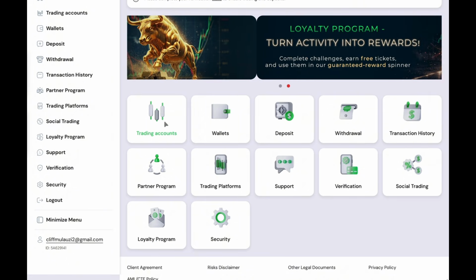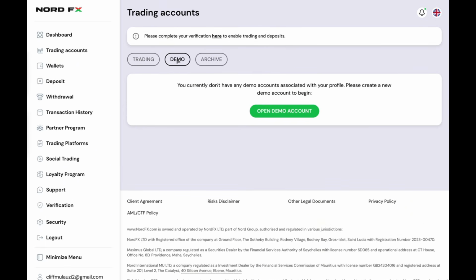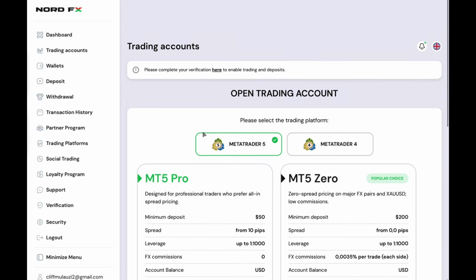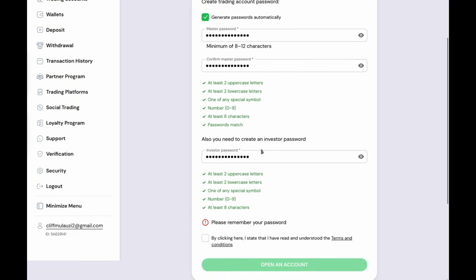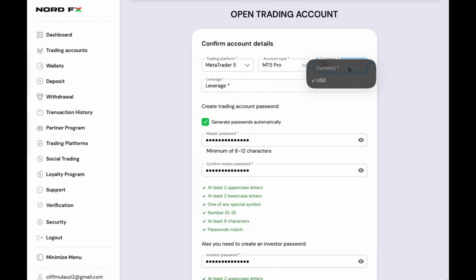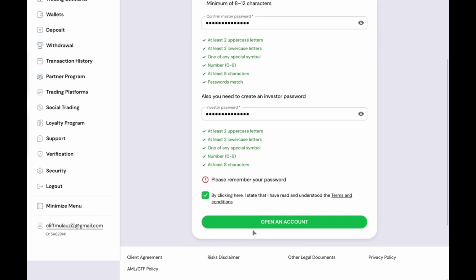So right now I'll go on trading accounts. Since I don't have a trading account, I'm going to show it here. When I come in, demo or trading, I just hit open a trading account, probably MT5. Here I'm going to go with the one with the minimum balance, which is 50, and generate automatic passwords and set everything up, and click that I have read and understood all the terms. Next I'm going to choose the currency, MT5 Pro, the account is MT5. My leverage, I'm going to put the highest, and I'm going to hit open account.